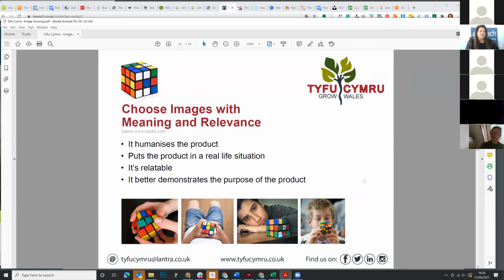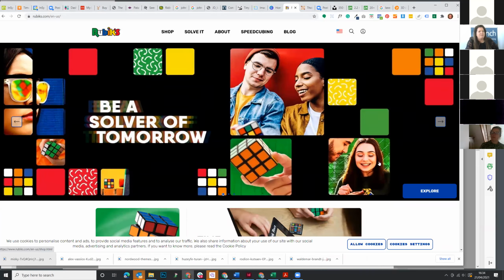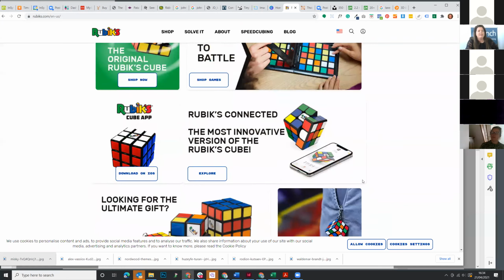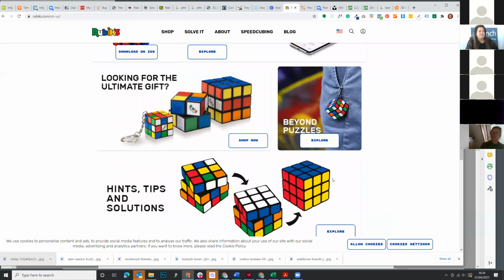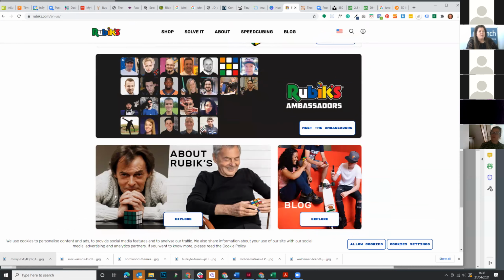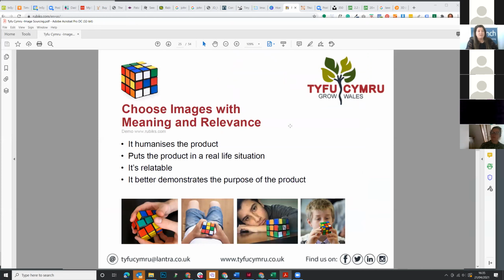I think Rubik's Cube have done a really great job with their marketing and their website. Have I got their website up here? Yeah. Again, they've got lots of different products, and they're trying to make it fun and engaging. They've demonstrated that by the way they use their images. They've brought it into line by putting it on the phone: it's a puzzle you can carry around with you. They've even got Rubik's Cube ambassadors, and they show different groups of people, different generations, using it. So I think Rubik's Cube is a good example of how to shoot a pretty dull product in a more exciting way.